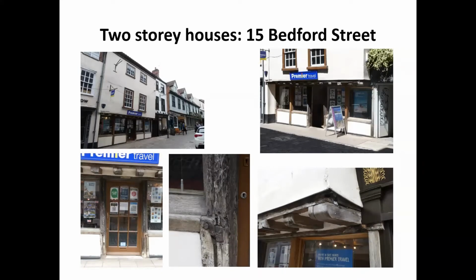And there's no evidence of chimney stacks. It had a timber-framed upper story, and the shop has a central door with 2 openings on either side, and round the doors and the jambs of the door of the shop, there's mortises, probably for a fixed display bench beneath the windows.